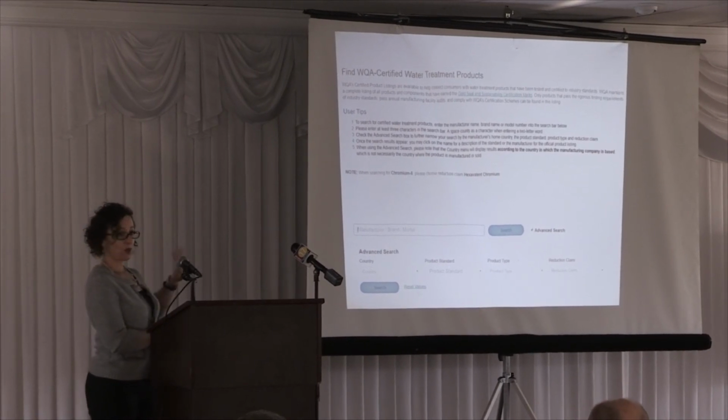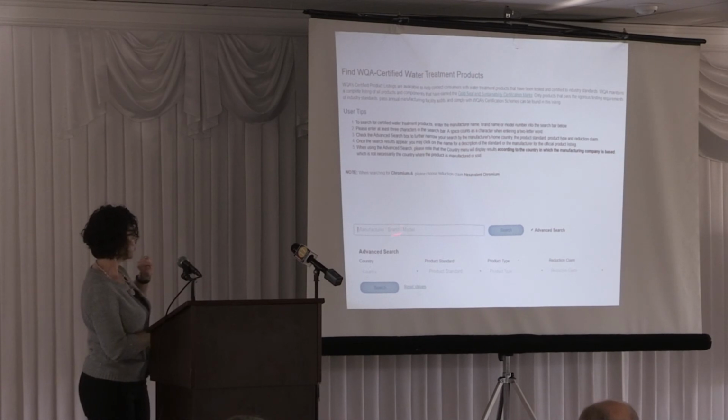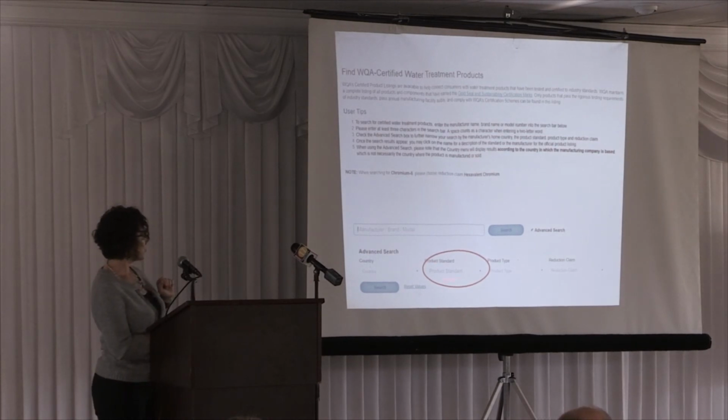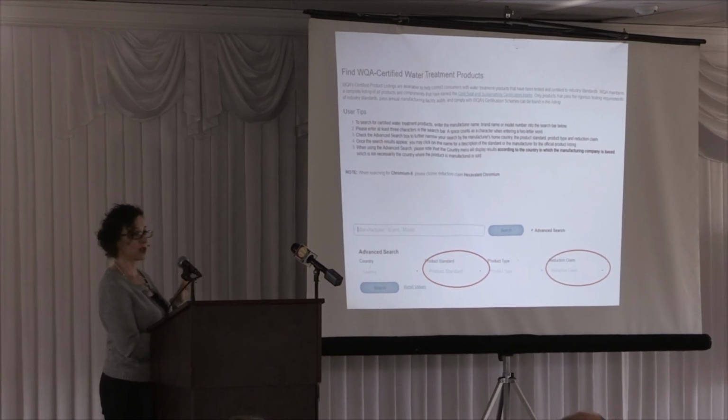The certifier websites will differ a little bit, but most of them will let you put in the manufacturer brand or model. You can also look for a particular product standard or a specific contaminant that you're trying to reduce. Unless you're looking to check the certification of a particular brand, the reduction claim is probably the best place to start.